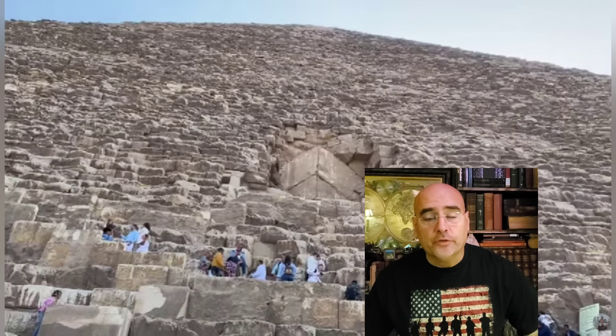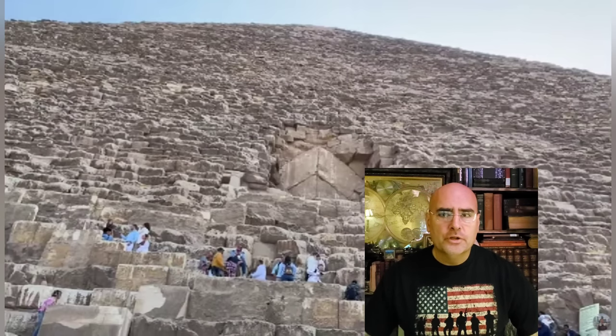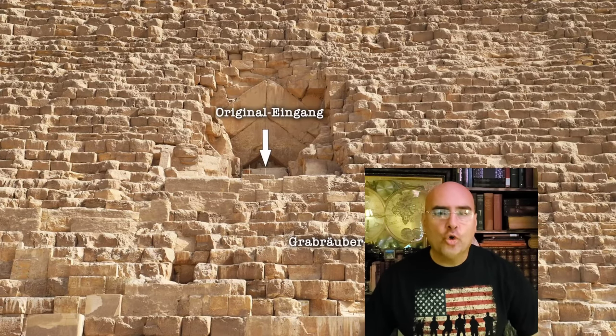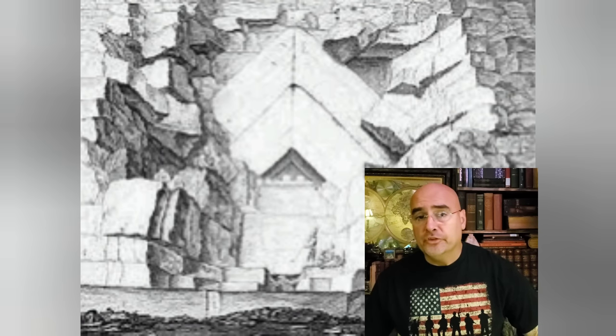This is the entrance to the Great Pyramid. It was hidden for thousands of years. It was discovered by the ancient Egyptians and found to lead to a long descending passage that ended in a subterranean chamber with an underground well of uncertain depth. Today, over 1 million tourists have seen this subterranean chamber.